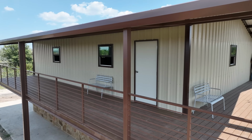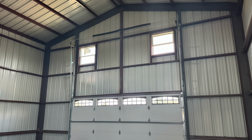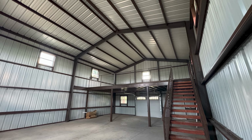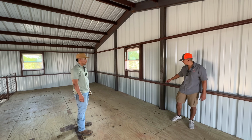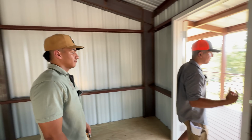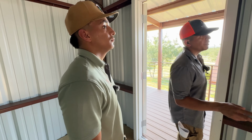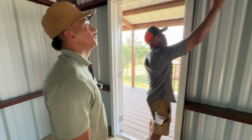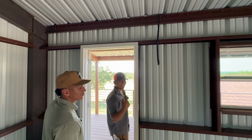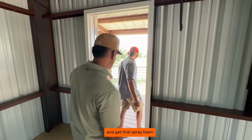We do have a lot of windows up on the top, which gives a lot of lighting inside the building. Something to really consider if you want lighting. The windows on top are something that I like. I really like this little detail we did here around our work post. But come outside, guys. By the way, we are coming back and we're going to be spray foaming this building. You can see here one of our foam gap enclosures that fell off, but we're going to fix that. Right now our client's going to be running electricity. Then we're going to be back to prep the building and get that spray foam.